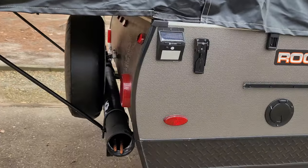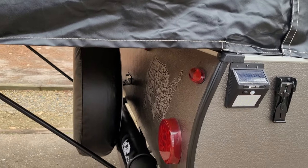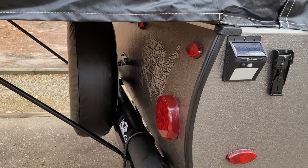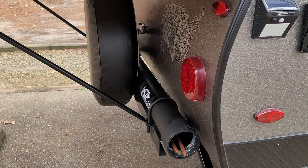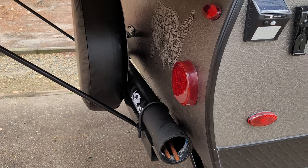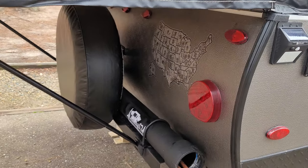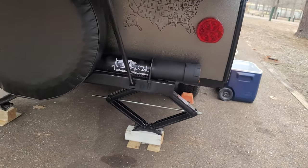I put this pipe on the back. That's where all these bunk posts go and the post safety post. All that goes in that. And it puts a little weight back here so I take some off of the tongue. And it also keeps from scratching stuff up inside. You see the spare tire there. All LED lights. Big corner jacks.